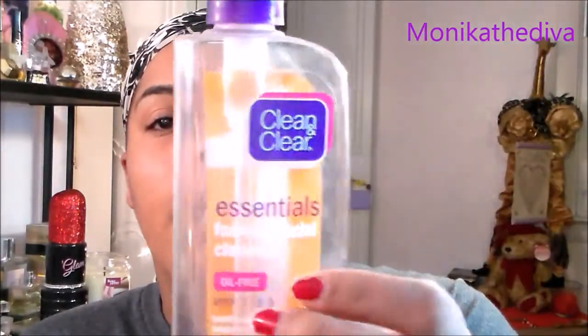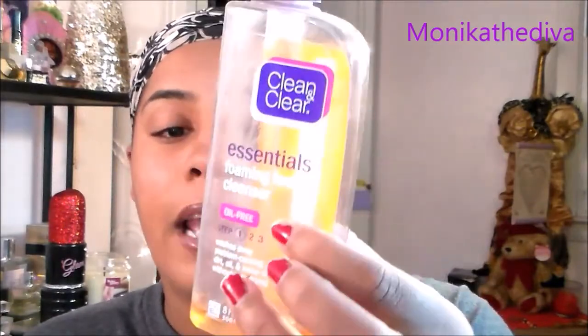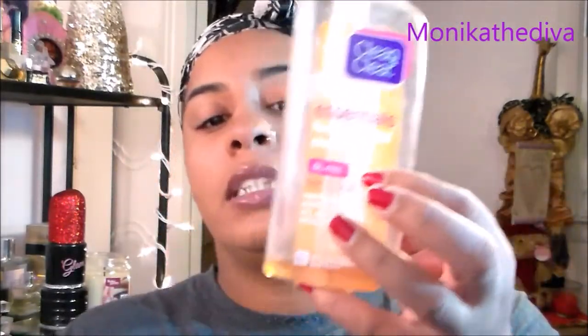And I use Clean and Clear Essentials Foaming Facial Cleanser. This is the original one. I would prefer to have the sensitive skin one, but they didn't have it at the store. I go through these things like water. Every 2 to 3 months I'm using one up. And for the price at the drugstore, it's completely worth it.